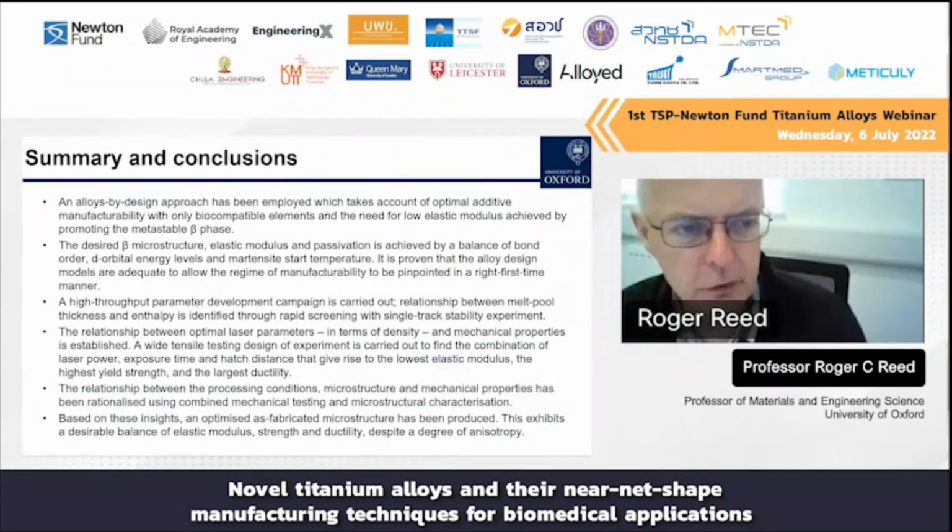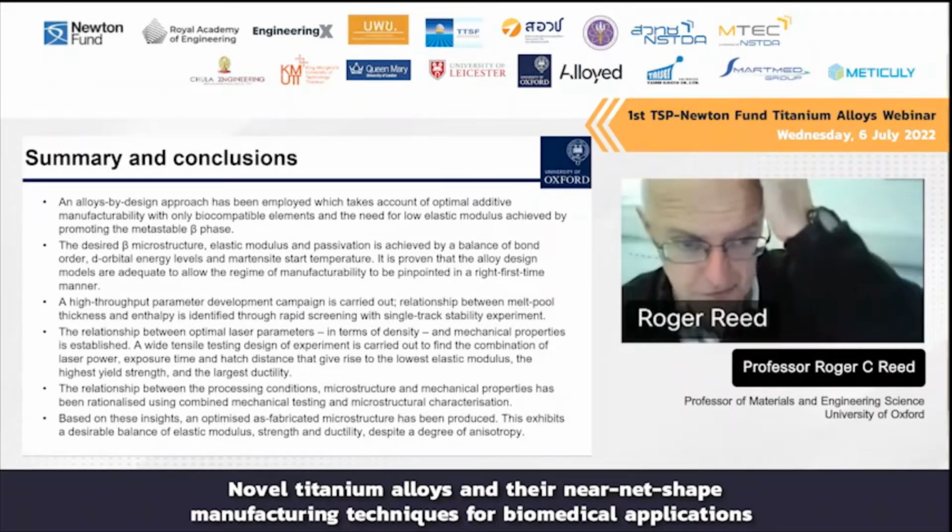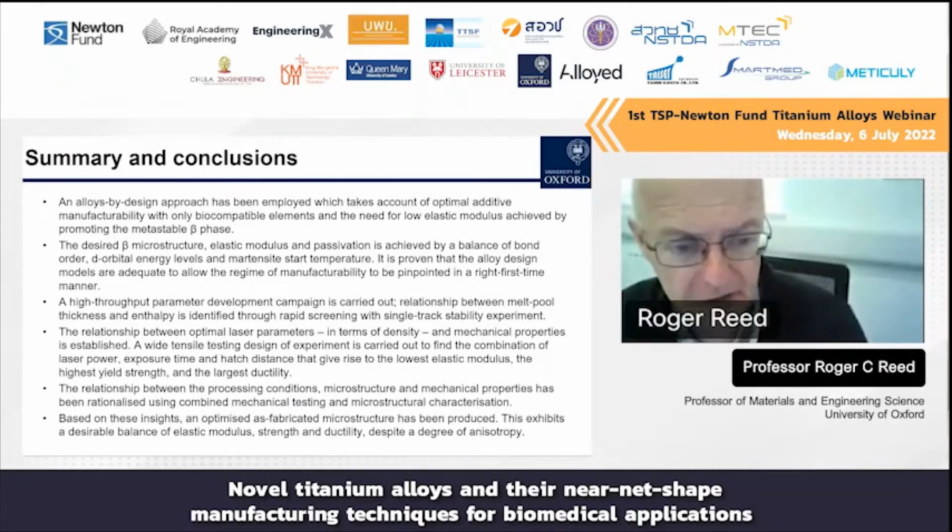So just a few brief conclusions. I won't read all of these out, but we have been using our alloys by design approach to design a metastable beta-phase alloy for these applications. We take account of a number of factors for this, including the passivation of the material, the elastic modulus, the Martensite reaction, and so forth. We've done lots of trials to check out the compositions or processing of the new alloy and the properties. We've developed relationships for the laser parameters and the properties.